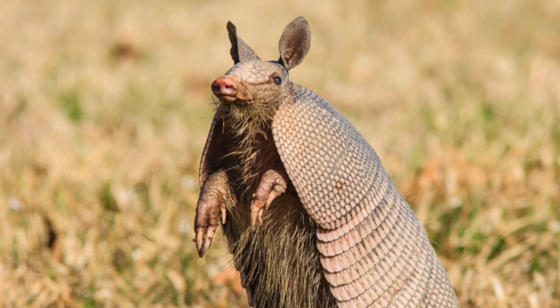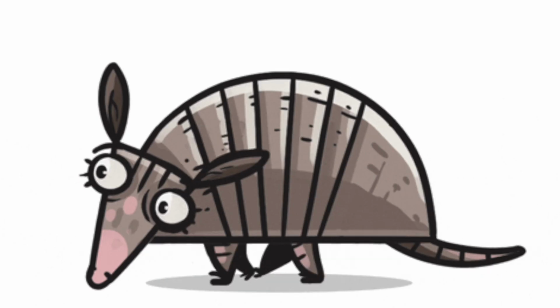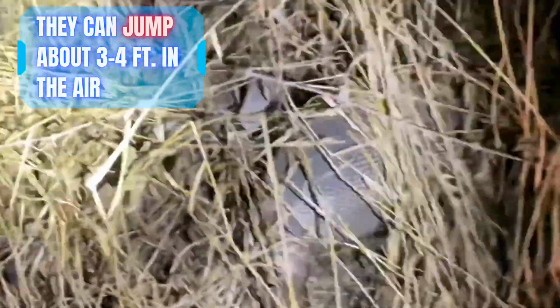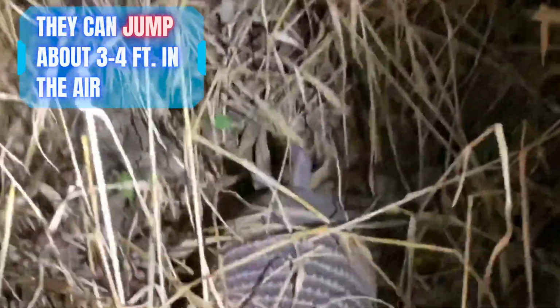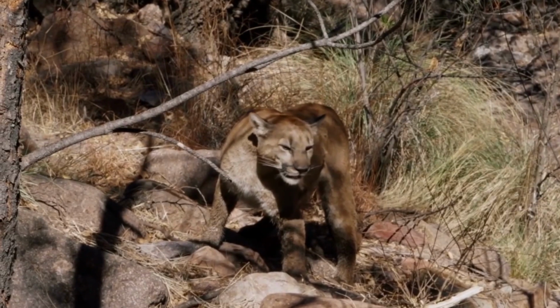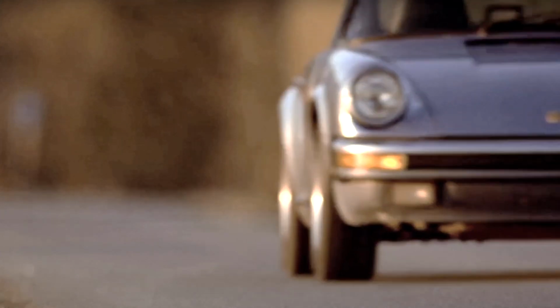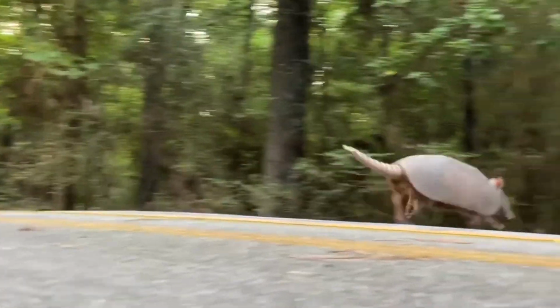Number 3, jumping. When startled, the nine-banded armadillo has a different approach they use to scare their predators away. When they sense danger, they jump straight upward about 3 to 4 feet into the air. And although this has been confirmed to work against predators in the wild, unfortunately, many of these armadillos are pushing up daisies when they use this same strategy against a moving vehicle. That jump tends to put them right at car bumper height.